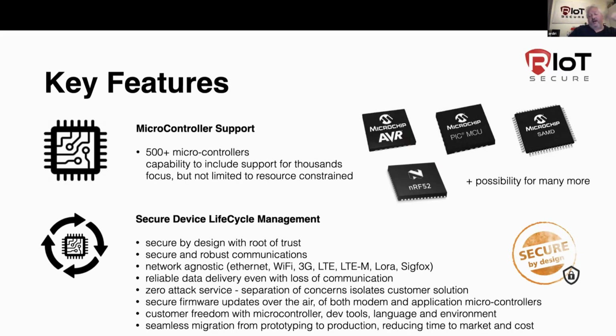And of course, our focus is on providing secure device lifecycle management, where we have a secure by design approach with the root of trust. We are network agnostic, so you just choose whatever network you want. We have reliable data delivery even when there's no communication. There's zero attack surface for the application CPU. There's secure firmware updates over the air for both the modem and the application microcontroller. And more importantly, there's the freedom of choice for the developers. One of the things we've seen, which is quite nice, is that you can go from prototype into production without having to touch any code, and we've also seen a reduction in time to market and cost for our customers.